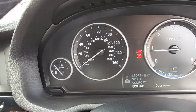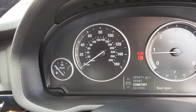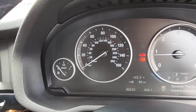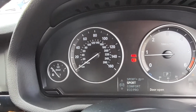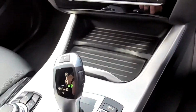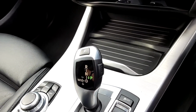Eco Pro for the efficient drivers amongst us, Comfort for the normal driving mode, Sport for dynamic driving, and Sport Plus. Now this is dynamic driving with limited driving stabilisation. Simply put, traction control will be turned off, but as this is four-wheel drive, you should have no trouble gripping the road. And here you have the ability to turn off traction control by itself.